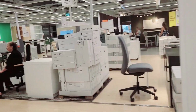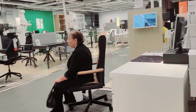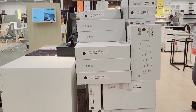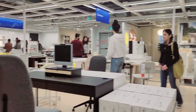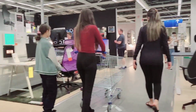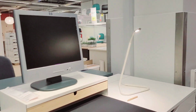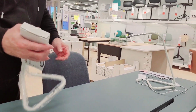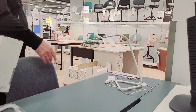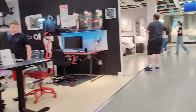Big sheets, come on. I think this is a lamp. This is a lamp. How much is that? Oh, it's not a lamp. It's this. Yeah, it is. It's a lamp. There's a switch. Look. Oh, it lights up under here. Yeah. Okay, let's go. Gonna go there.